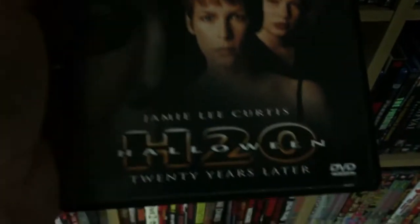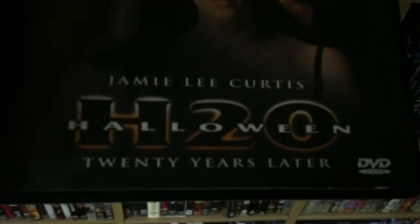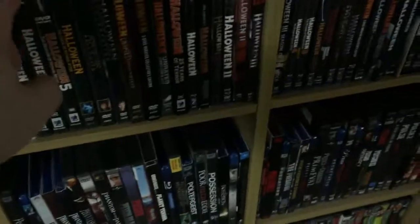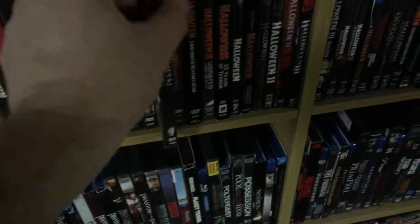Moving on to Halloween H2O, The Return of Jamie Lee Curtis. I enjoyed this movie. I thought it was pretty good. Not real crazy about the mask used in this movie. And there were actually 2 different masks in this movie, as well as a CGI Michael. If you go back and you watch that movie now, you will see that there are 2 different masks, as well as a CGI mask. It's pretty ridiculous.